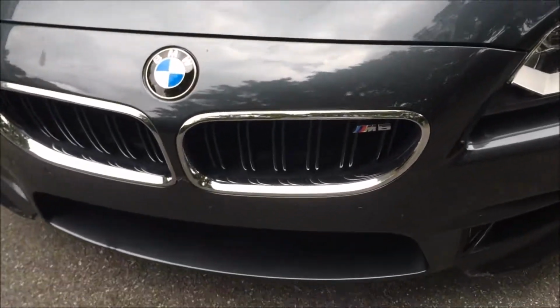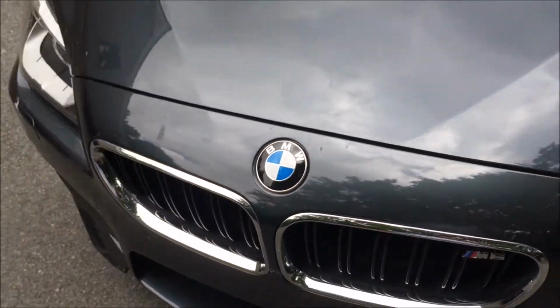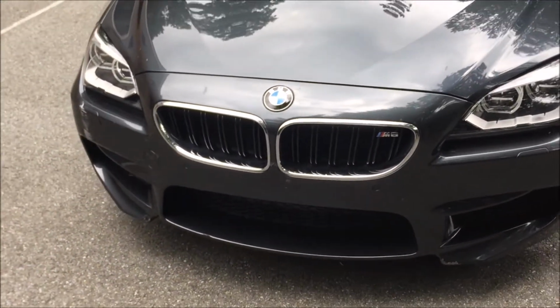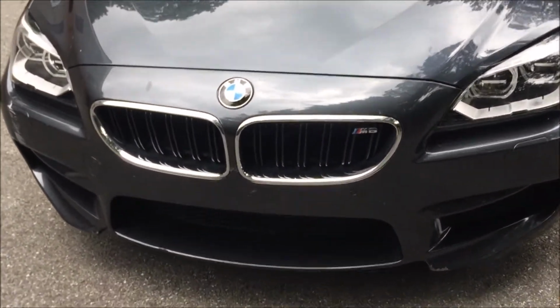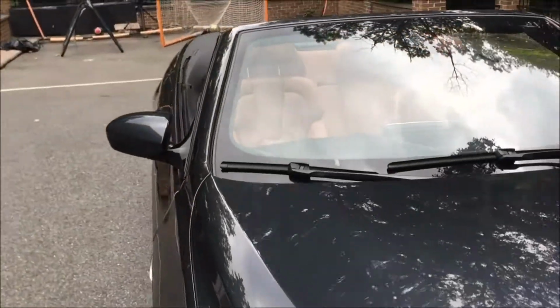But yeah, a lot of M6 owners black out the grille. I think that's something that should happen. It does look way better. I'm not a fan of chrome, but it still looks really nice. So that's number 2. Moving on to number 3.